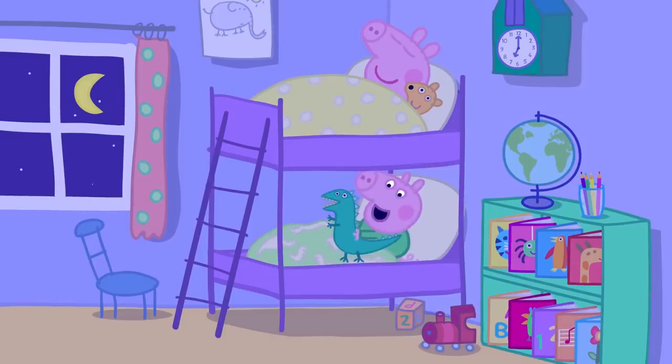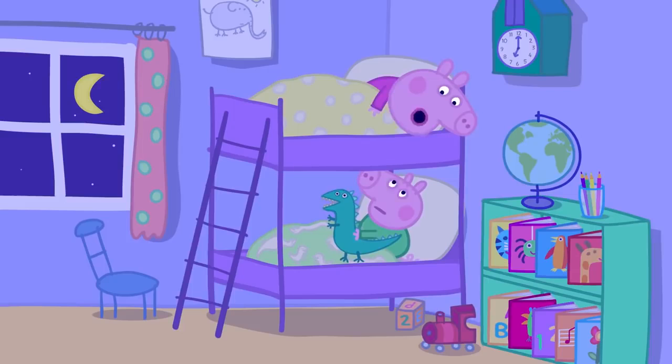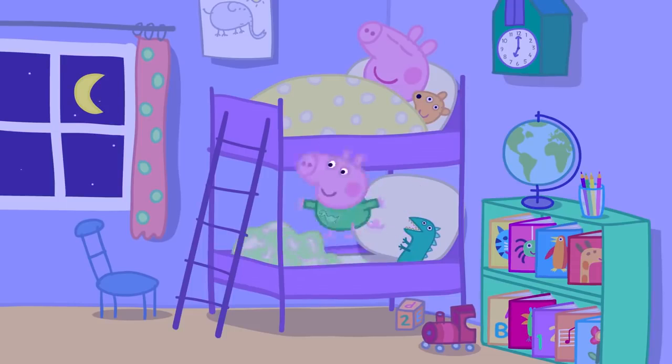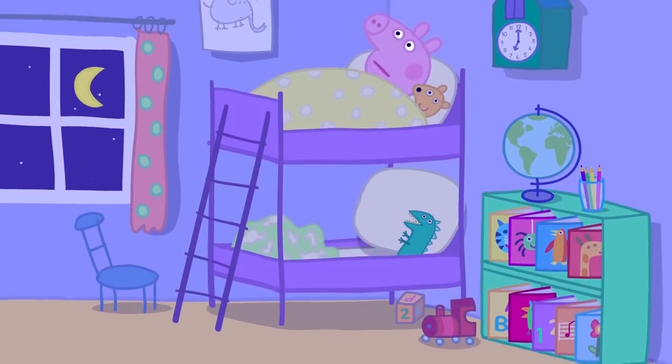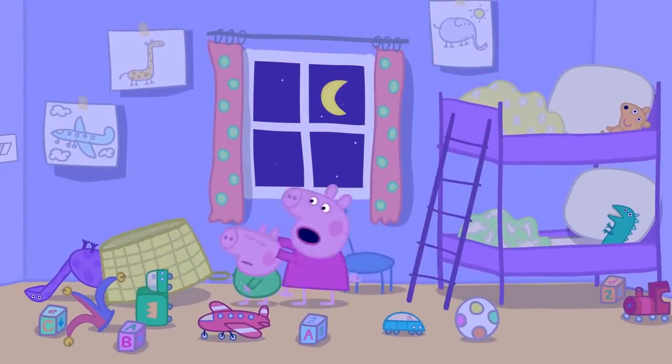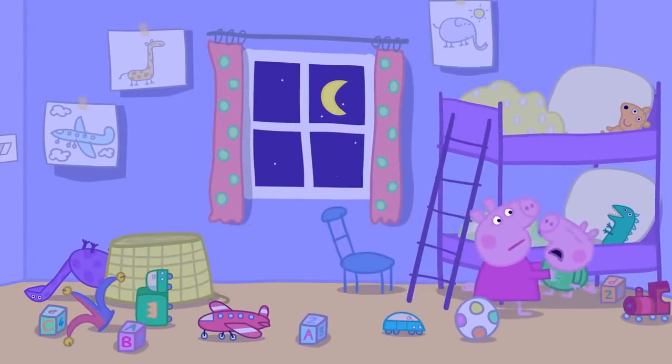George is awake. Dinosaur. George, you naughty piggy. Go back to sleep. George is not sleepy. George! Nighttime is for sleeping, not playing.